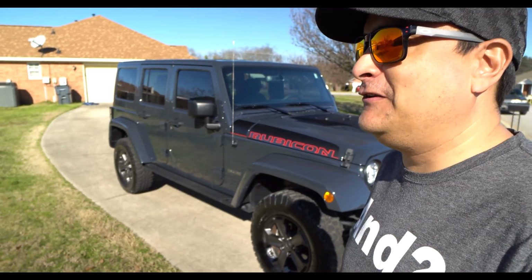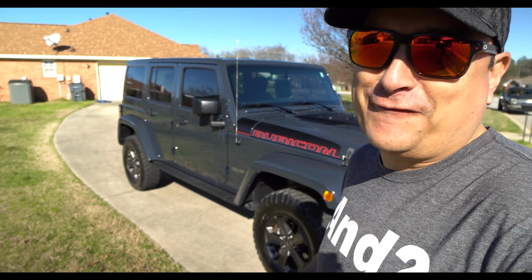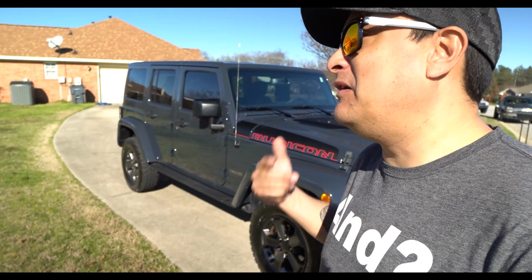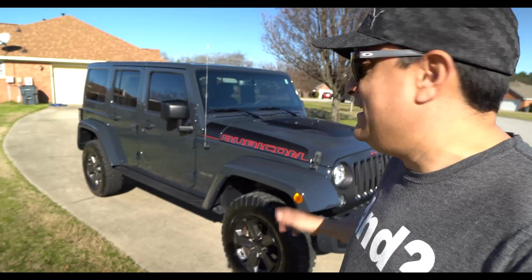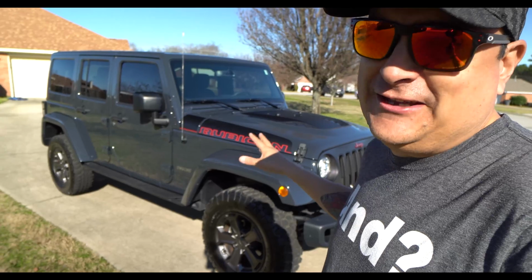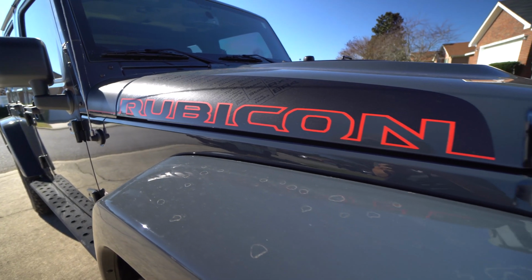You probably don't know a whole lot about me, but the bottom line is I've been playing in dirt for a super long time. I started out with a Jeep, then I went Land Rover, then I went Toyota. We've been all over the place doing various stuff, and now we're back to a Jeep. I got a really good deal on this thing. It is a 2018 JK Unlimited Rubicon Recon Edition.